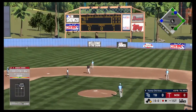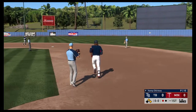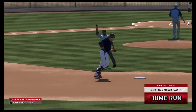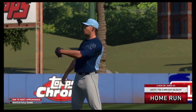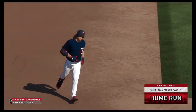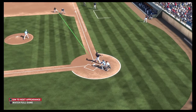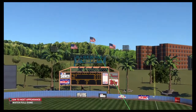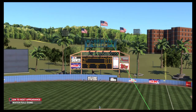A swing and a drive sent out toward the gap. Meadows moving back. Gone. Big dog's gotta eat. So it's a 2-run shot to right center as the Twins have taken a 2-0 lead. What a way to start this one off. Scoreless top of the frame, and you answer with a bomb in the bottom of the first.